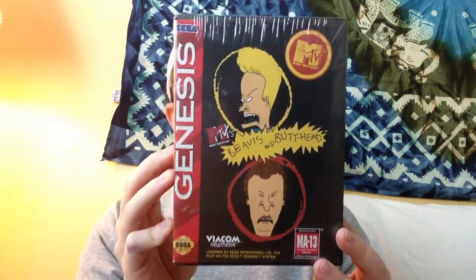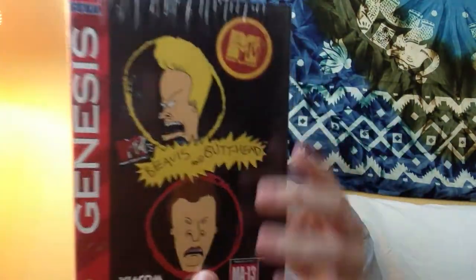Then, definitely the coolest thing was this sealed Beavis and Butthead for the Genesis. I didn't have this game, so to have it sealed is just awesome. And I have to get a protector around this just to protect the seal, but yeah, very cool to have this game.